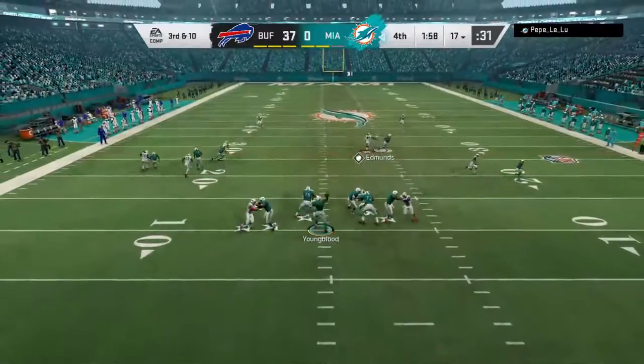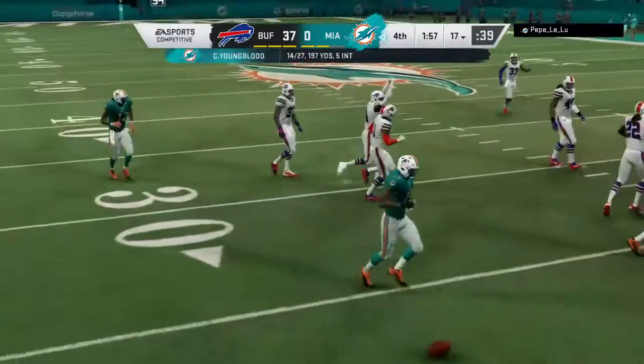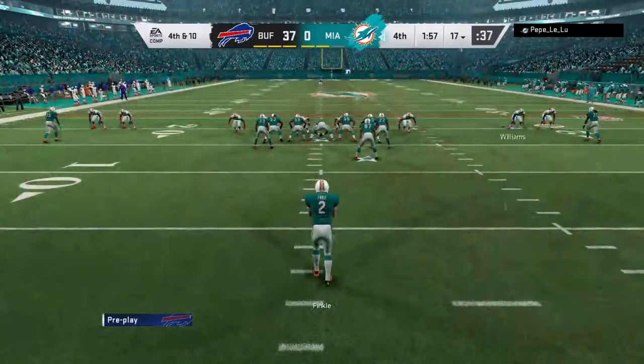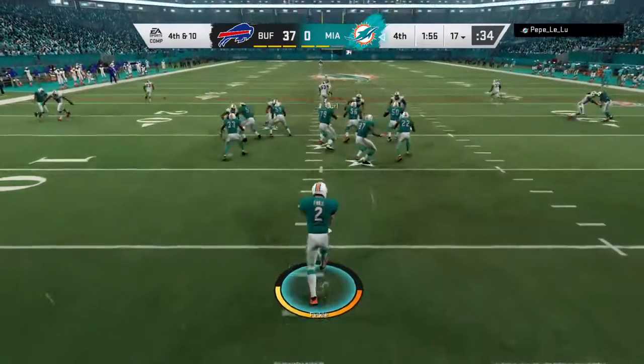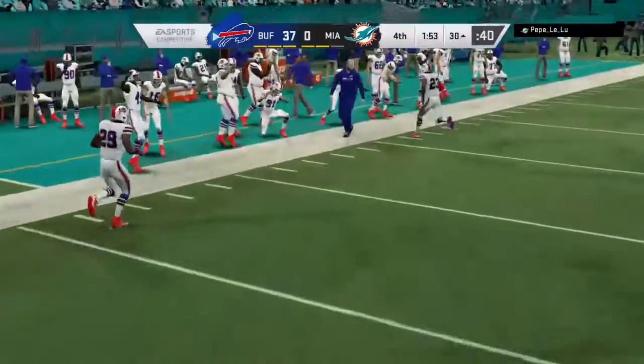To throw on third down, Youngblood. And that is incomplete. Another wayward pass. You know, things started out poorly in this game, and to be frank, they just really haven't gotten much better. And all that does is embolden a secondary. They feel good about what's going on, and they just play better and better.